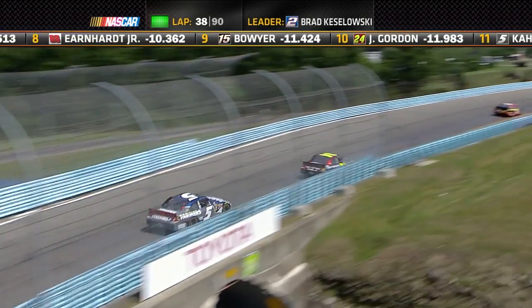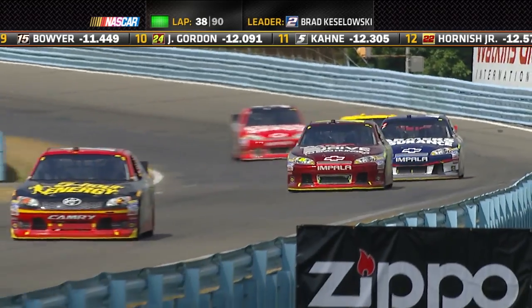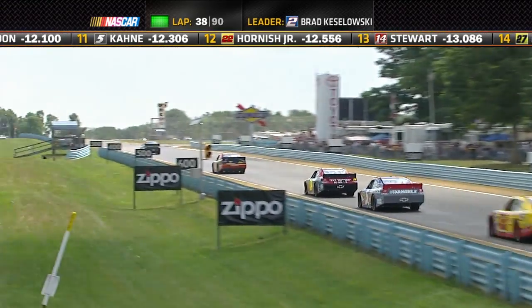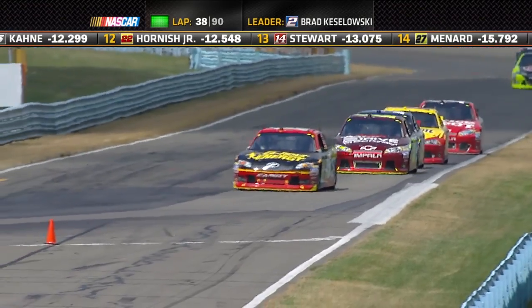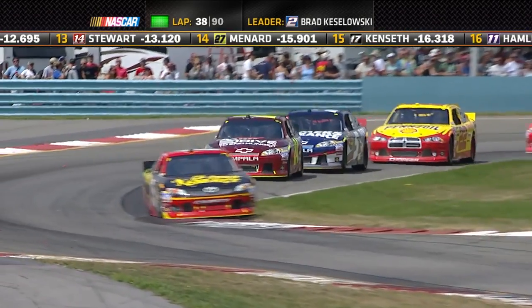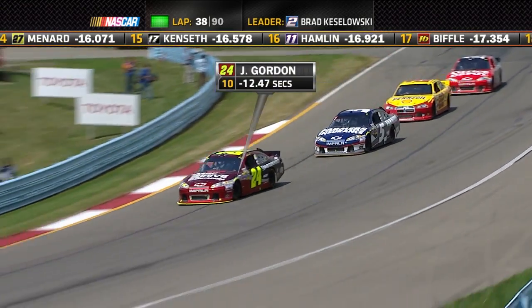Bowyer running just ahead of Jeff Gordon, who's lost a handful of positions in the last few laps. That 24 car not to his liking. Now hang tough, bud. Oh, we are junk, man. We are absolute junk. He lost a lot of spots here in this run. I don't know what's wrong. We heard he was loose earlier. Thought maybe we saw a little fender damage. He is kind of junk right now.